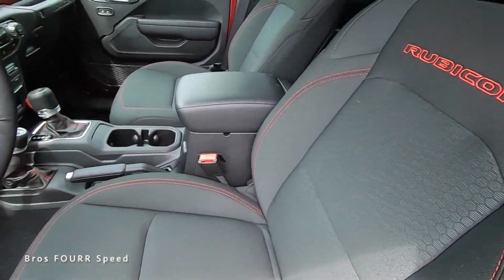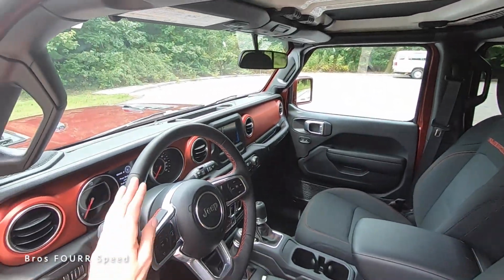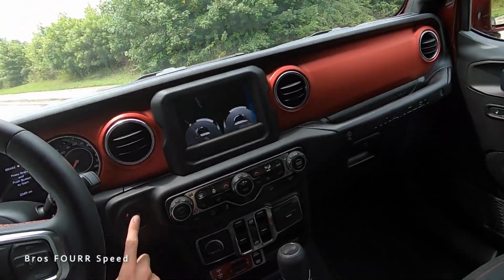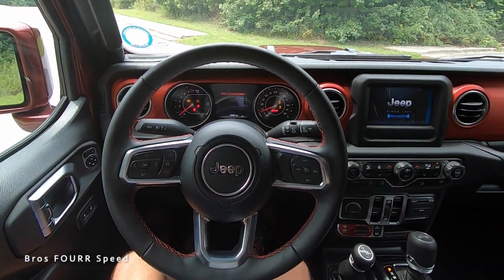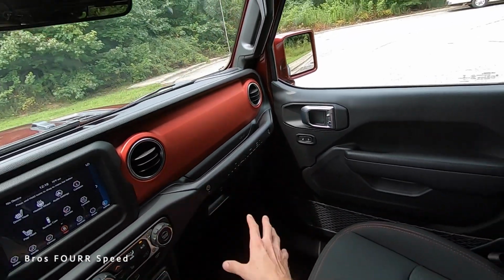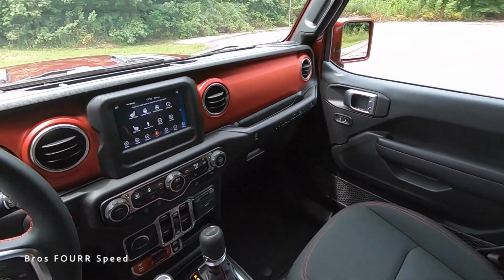You can see all the stitching, a nice little honeycomb design, Rubicon, and then a full black steering wheel with red stitching. Nice grab handles as well to help you get in and out. Foot on the brake. Go ahead and fire up the vehicle. I like how the Rubicon has all this red trim. As you can see, it goes all around the dash. And you have a nice grab handle over here. When off-roading, for the passenger, it is great to have 2 sets of handles. So a really cool overall look.